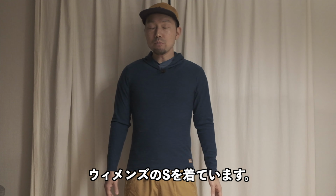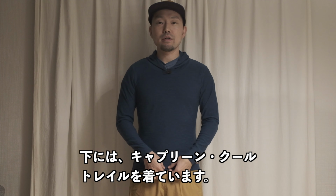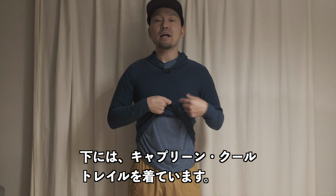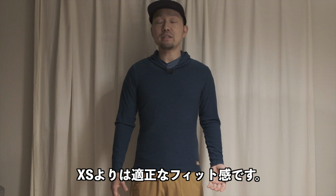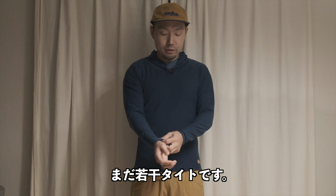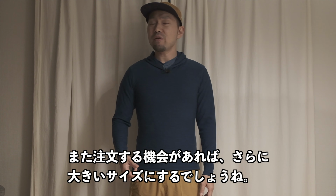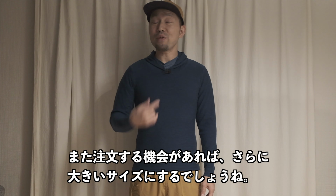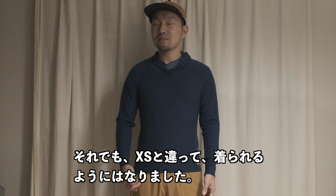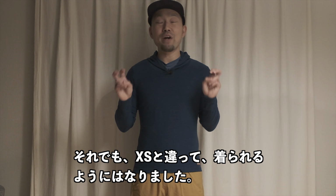Okay, now I'm wearing the women's small. I'm also wearing a Capilene Cool Trail underneath. The fit is much better than the women's X small. It's still kind of tight. If I order again, I will definitely go for a women's medium. If it shrinks, I think I can't wear it, but it's still much better than the women's X small. It's wearable.